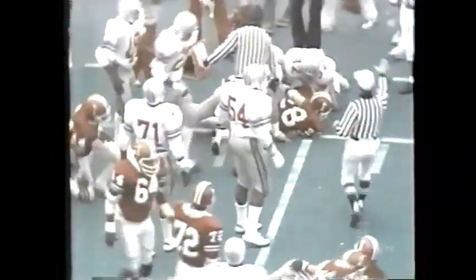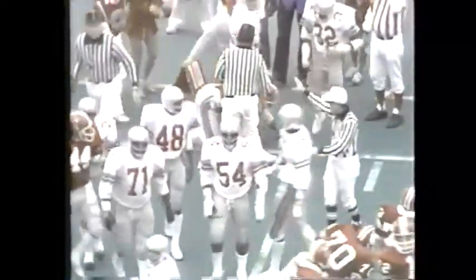2nd down and 7 at the 11. The ball is pitched back to Burnett. Burnett's in trouble, but still gets it to the 10, perhaps the 9. Kelton Dantzler makes the tackle, but Burnett did a good job of getting that ball back to the 10, and we'll see whether they're going to rule it dead. Appears to be just inside the 10.